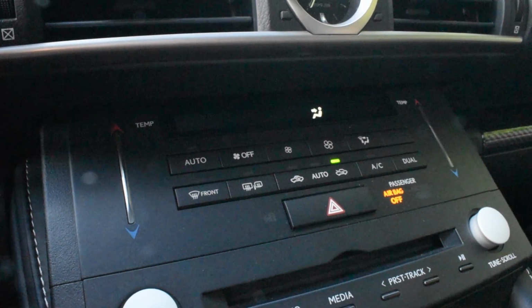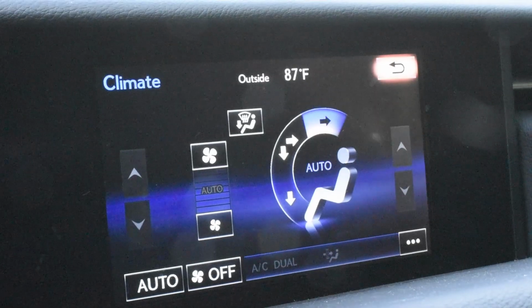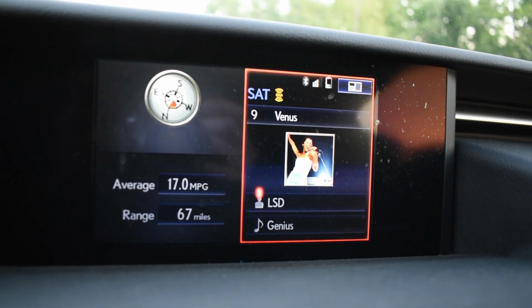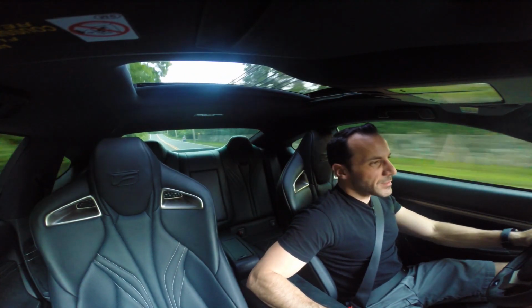I'm starting a new bit in each of my videos called Stupid Design. And on this Lexus, this infotainment center takes the cake. This is a very stupid design. And you have this little dot that follows your finger that reminds me of a Windows 95 box trying to keep up with its mouse pointer.